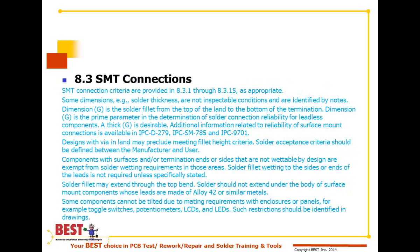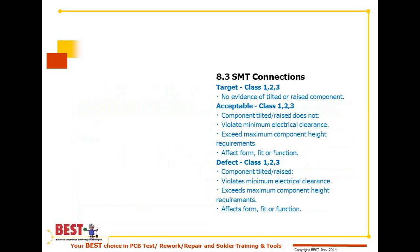Talks about dimension G in here now. So they moved it from the very beginning of this, where it used to be right on the beginning of 8-1, they actually give it its own little location. So SMT connections: target, no evidence of tilted or raised component. Acceptable, component tilted or raised does not violate minimum electrical clearance or exceed maximum component height requirements or affect form, fit, or function. If it doesn't meet these requirements, it is a defect, and you can see that down below. And that is all found on page 8-8.